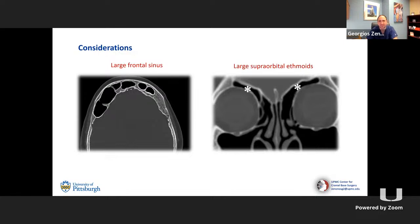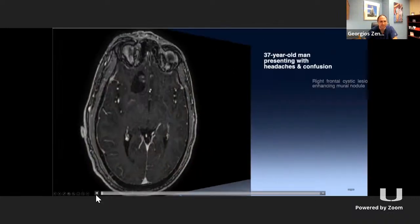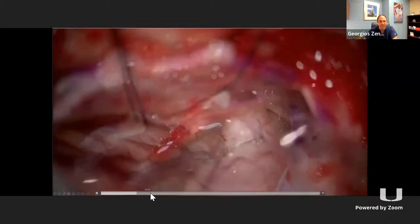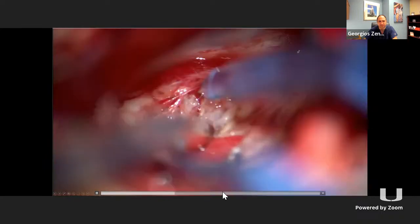Now, large frontal sinuses and large supraorbital ethmoids are things that I always try to take into consideration, and it is a little bit harder to repair these when you do a transorbital approach. You can, of course, use fat, and we do raise a pericranial flap. There's a mini pericranial flap, but when you have a large defect, that can definitely be a contraindication, at least for me. I can't take credit for any of these cosmetic results, but working in a multidisciplinary manner with Dr. Stefko as well as the others, you can get very good cosmetic results after transorbital exposures that avoid a lot of the disruption that comes with a pure lateral approach through the muscle.